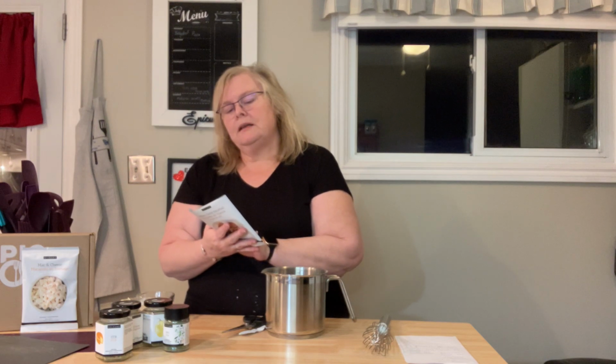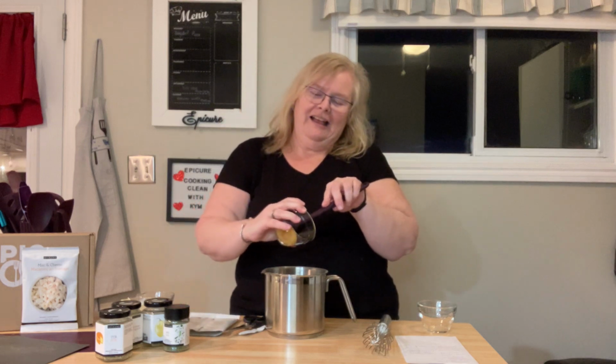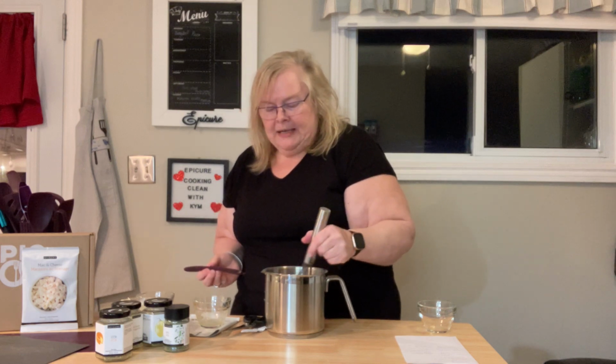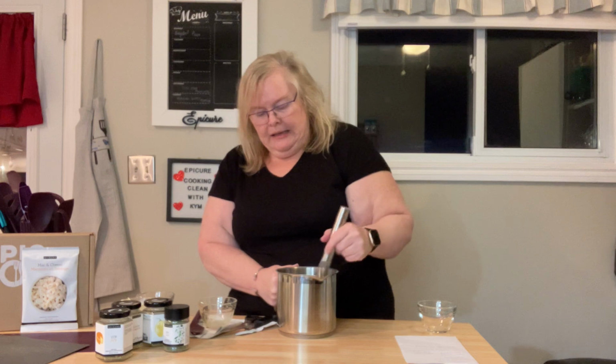In that goes. So what do we need with this? We need 3/4 of a cup of water and 1 tablespoon of honey. I think I have that right here. So 3/4 of a cup of water into our pot, and we need 2 tablespoons of honey, no, 1 tablespoon of honey. All right, in goes the honey. And we're going to mix that together. And we just want to bring that together.